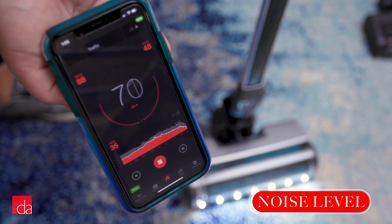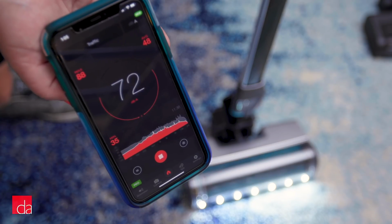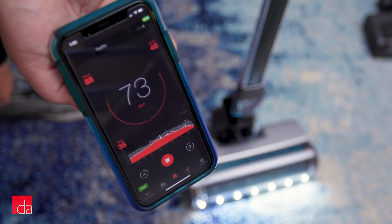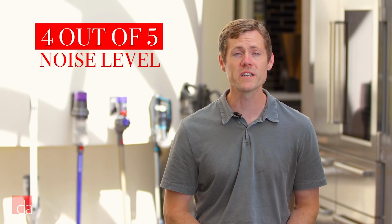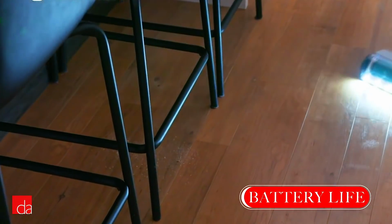Like many of the other vacuums we've already talked about, the Bissell has a noise level of about 70 decibels. The sound frequency is relatively low compared to similar vacuums, so we're giving this model a 4 out of 5 for noise. Let's talk battery life.